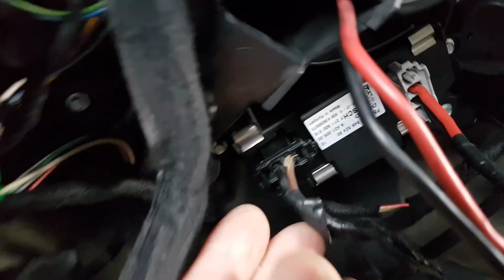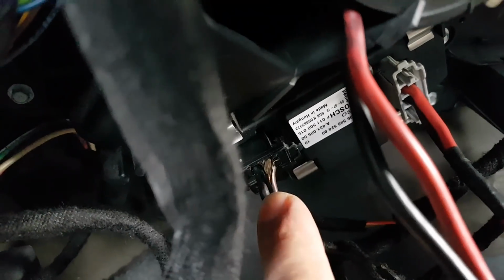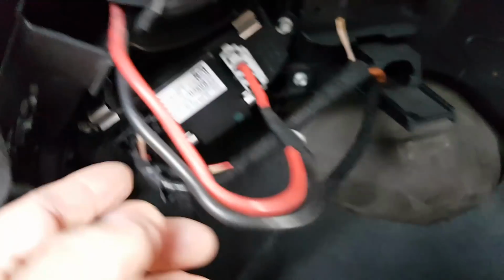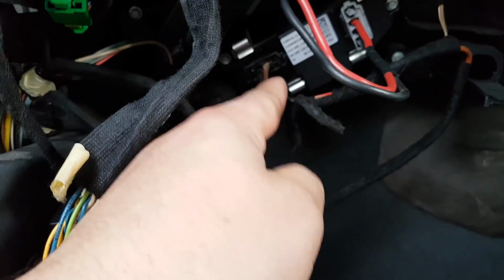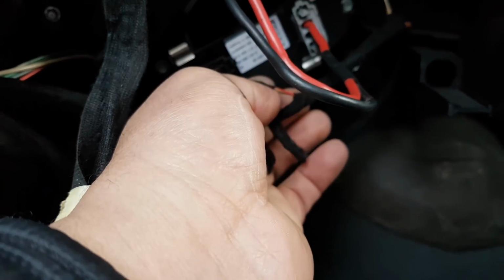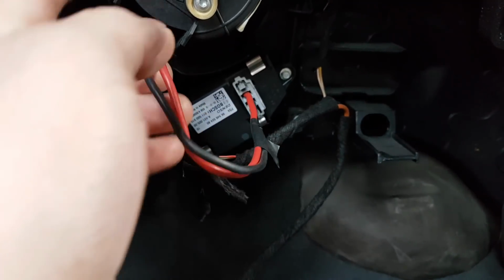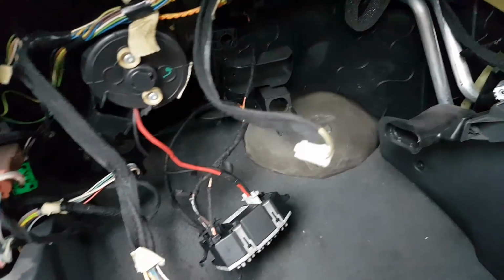Okay, so straight away I think it's gonna be quite easy to imagine what the problem is. As you can see in there, the input for the resistor is all melted. So this is the voltage input for the variable resistor that gives different speeds to the fan. Right underneath you have the control wires, these little thin wires, and these are the ones that come out into the motor.